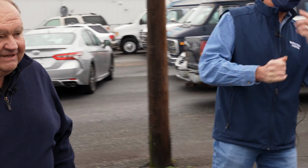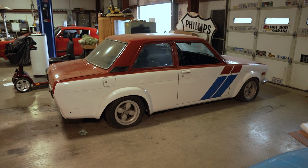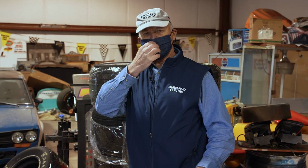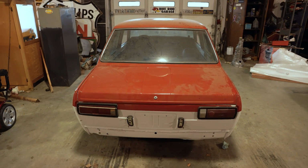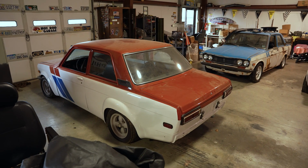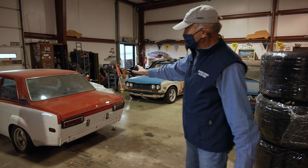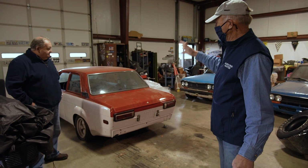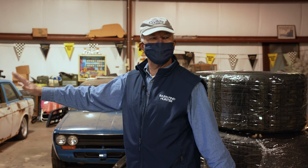Yep. So here they are. This is a Datsun 510, which, when they were new, was about $1,995. And this was a cheaper version of what a BMW 2002 was. Those were probably twice that much money, maybe even more than that. And they both had independent rear suspensions. They both had overhead cam, 4-cylinder motors, and stick shifts. And on the racetrack, the 510s kicked the BMW's butt.